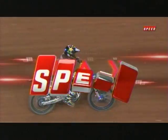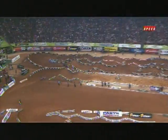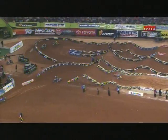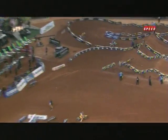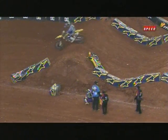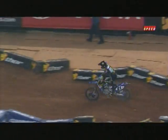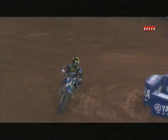Let's see what happened to Thomas. They see him there. First Suzuki coming through. Yeah, he was third right here. And this is that section I was just talking about, how that little kicker at the end of the sand before that double, he got off rhythm right there, tried to hop over the single that's over here. That's right, that rut kind of hooked him and pulled him to the left a little bit.